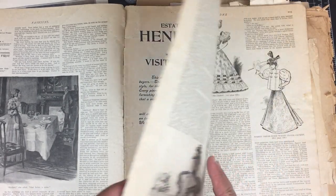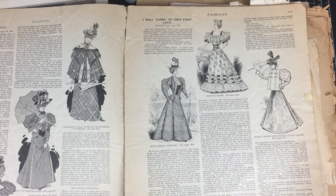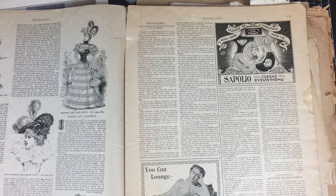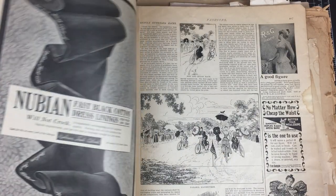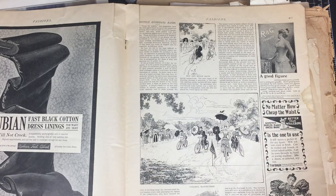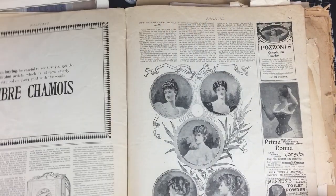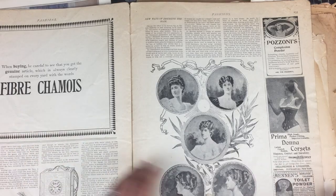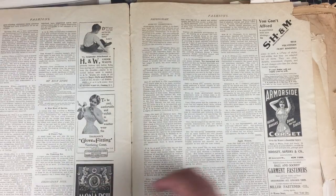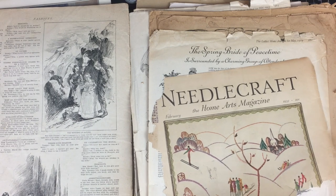Paper is super fragile. Oh my goodness. Wow. Look at these, beautiful. And I don't think I can get it all in frame. And I haven't even hit the halfway point on this pile. And this is just the tip of all the things that she has in her home.